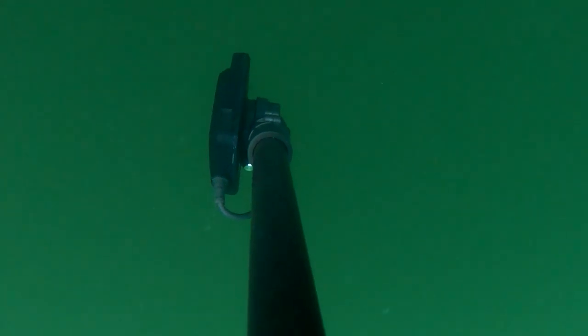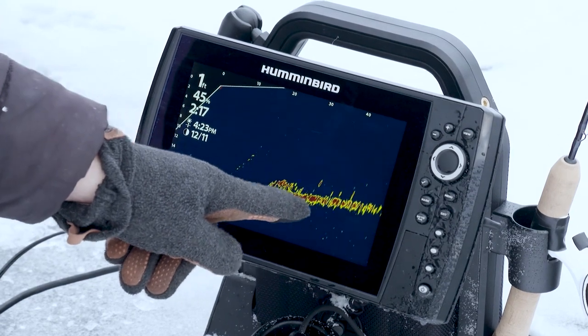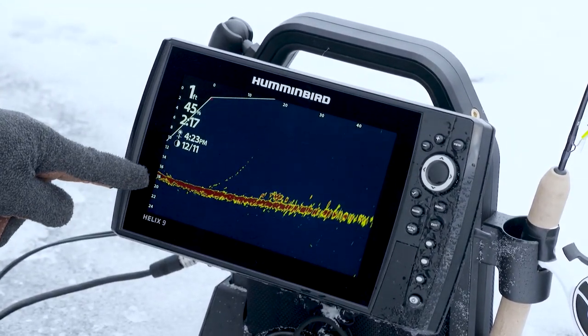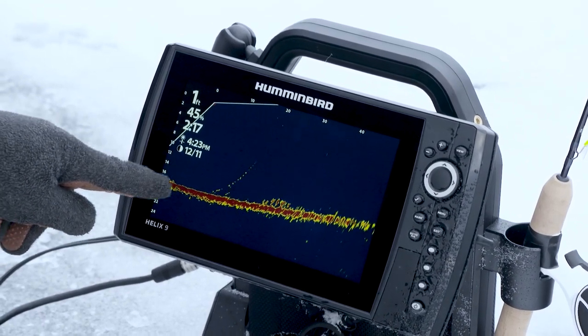We're looking out 50 feet laterally all the way around us, and we can see here roughly between 20 to 40 feet, that's a large school of fish. And if I follow my finger over here, we see that those fish are anywhere between 14 to 18 feet.